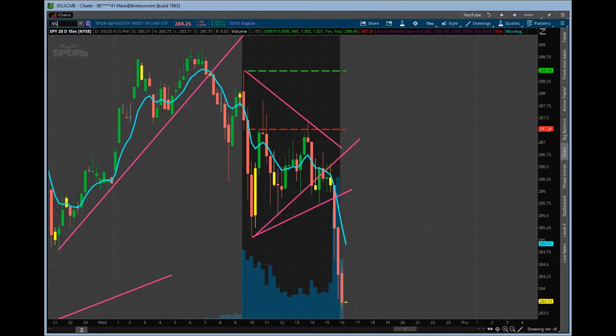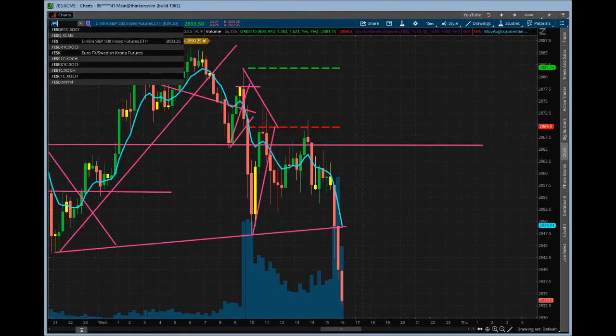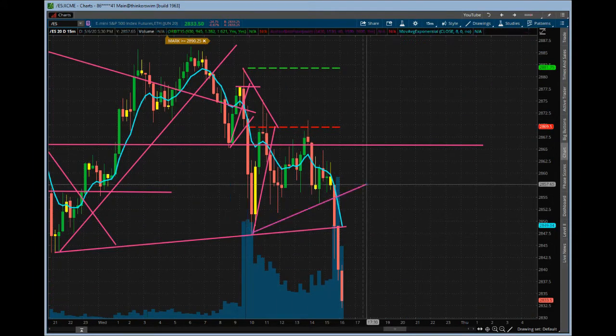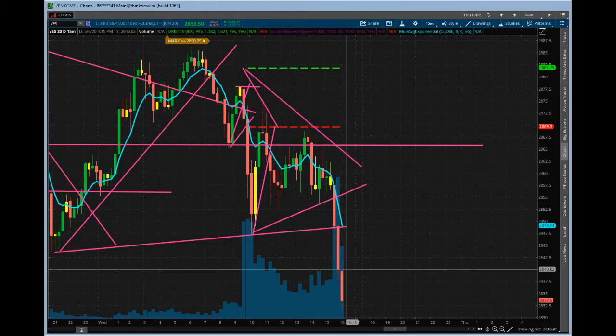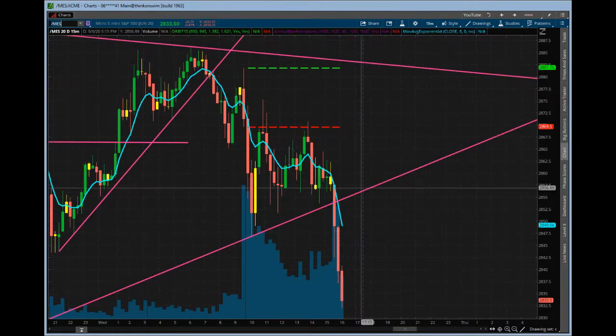Let's take a look at the ES here. You see the ES, again, guys, we were up pretty high today, and then same thing right here. It broke down through the Barracuda mouth on the ES as well, and gave you that sharp move down here. It looks like it's still down about 25 points, or 24 3/4 here, into the after hours session. So we'll see how that goes there. MES, same thing. Let's take a look at the Qs.